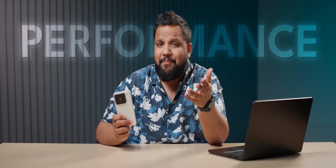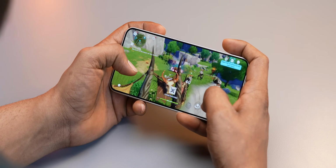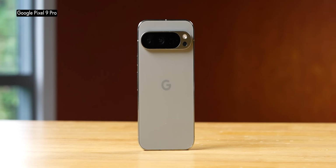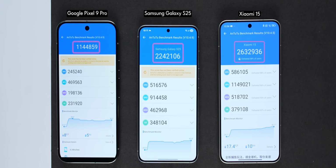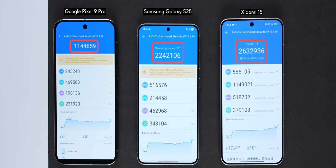The problem with most compact Android flagships is the performance, but I can safely say that Xiaomi 15 is one of the better performing compact flagship phones out there. The competition, if you look at it, is the Galaxy S25 and the Pixel 9 Pro. It definitely performs better than the Pixel 9 Pro and even the Galaxy S25. So when you take a look at the benchmarks, it goes without saying that you get the best benchmark score on Xiaomi 15 compared to the other two phones.